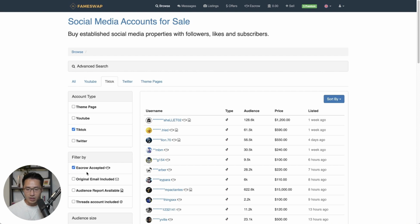Now, using the escrow account option is definitely recommended because when you use the escrow, your money actually goes to the escrow account first, and then you have time to make sure that the account that you buy is everything as expected before the money gets released to the seller. So that is a much safer way to go about the transaction.